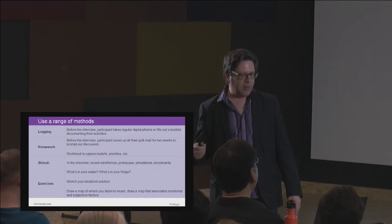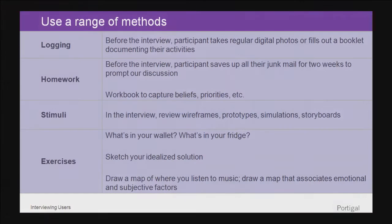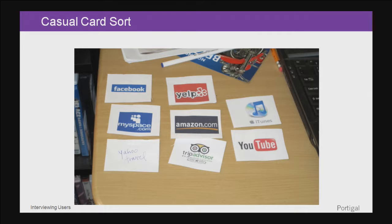You can do things with people before and after and during, right? You can have them do stuff beforehand. Save up things before we go to see you. You can give them sort of assignments, fill out logbooks. You can bring things to show them. You can do these exercises. Show me what's in your wallet. Show me what's in your fridge. Show me what's on the third screen of your mobile device. Whatever it is. I think there's a lot of creativity and inventiveness that goes into these kinds of things.